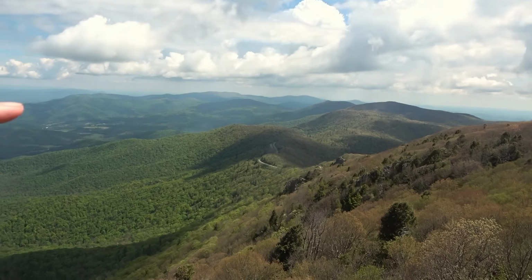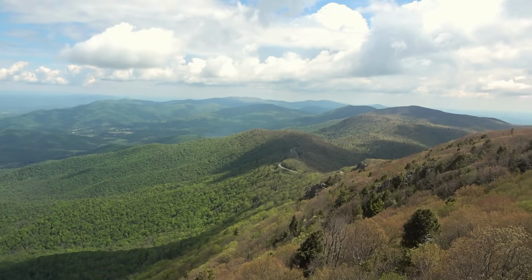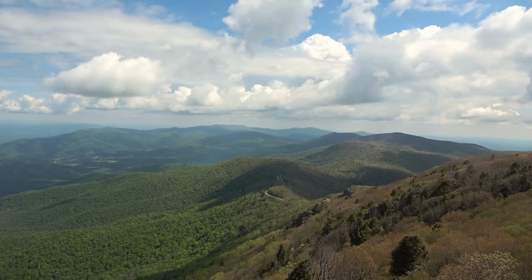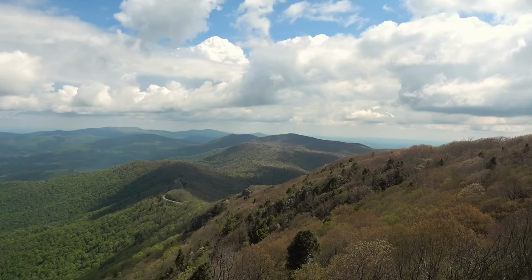Down there's Skyline Drive. I remember I was driving down this way and looking up, and I could see where we are right now. There's a parking lot down there. I might try to show that on the way back, show you where we were, if I remember. But wow, absolutely beautiful. Like I said, if it's too crowded at the top with people, just come down below here, and you should have some privacy and still have some amazing views.